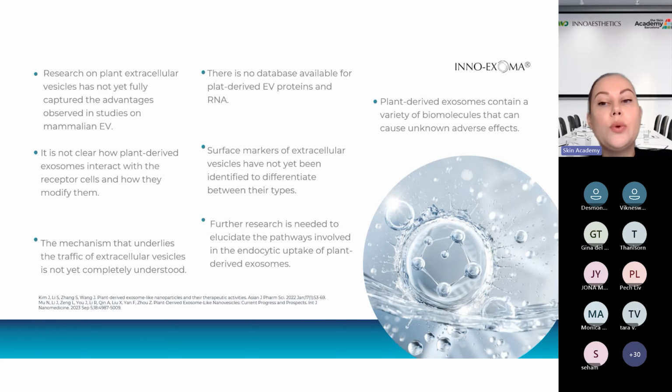Also, there are a lot of questions about the process of manufacturing, because there are no standards to manufacture plant-derived exosomes, and every manufacturer has their own process, which usually they don't explain. For example, they don't explain how they count the exosomes. You can find information about billions of exosomes in the vial, but if you ask how they count them, there is no clear process of quantification.